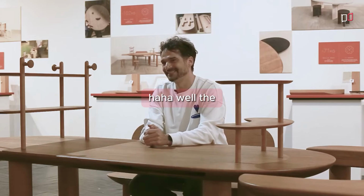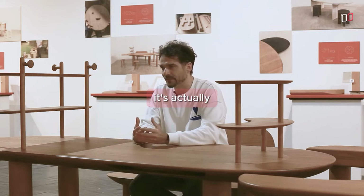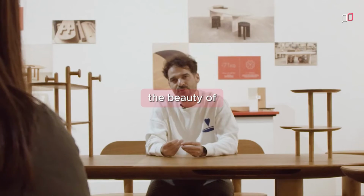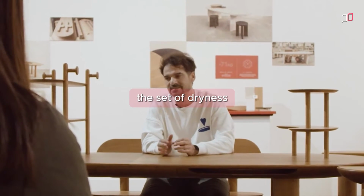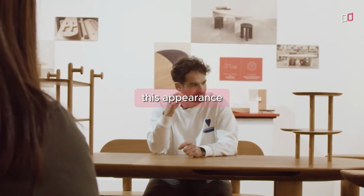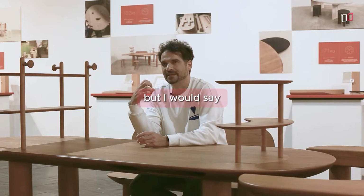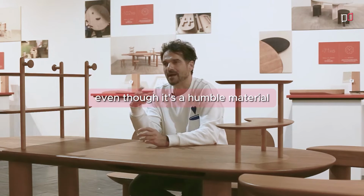Yeah. Well, this wood is a fantastic material. It's actually very sophisticated, and it was used for many years by very good architects because of the beauty of its elaboration. It's a bit reddish. It conserves this sort of dryness, this sort of beautiful color, no matter what you're cutting through it. It has this appearance which is a bit reflective sometimes, so it gives this sense of, I wouldn't say luxury, but I would say sophistication, even though it's a humble material.